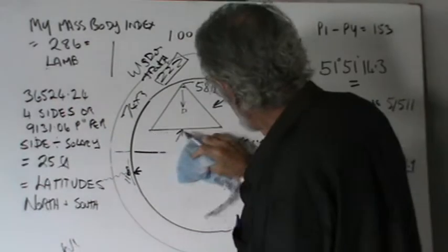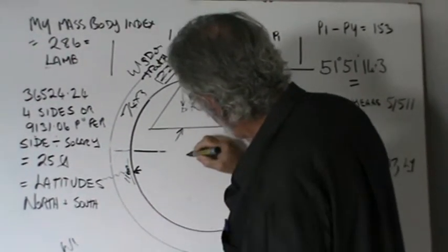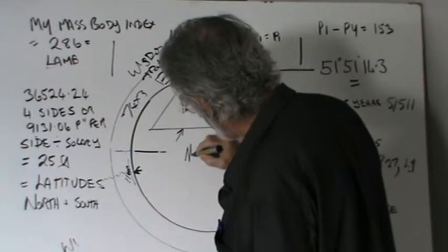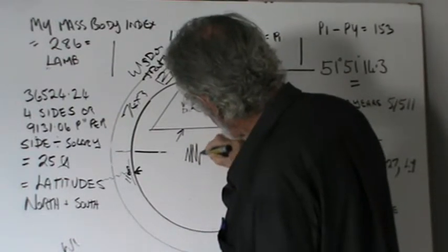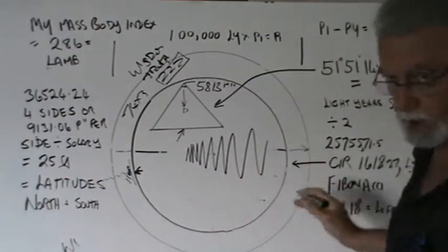Let's get rid of this. We'll do some light here. So we've got light coming out and it's all compressed, like so. And as it gets further out, it starts to expand and speed away.